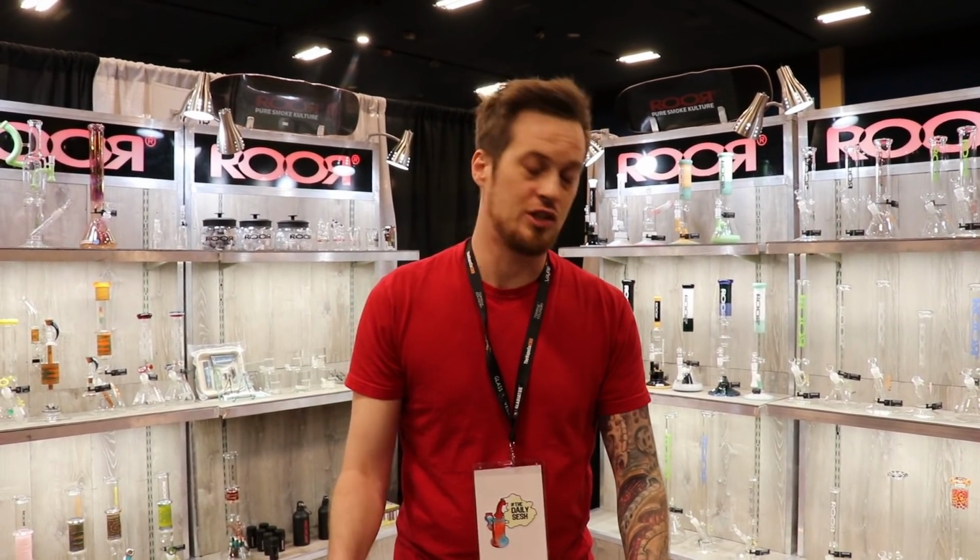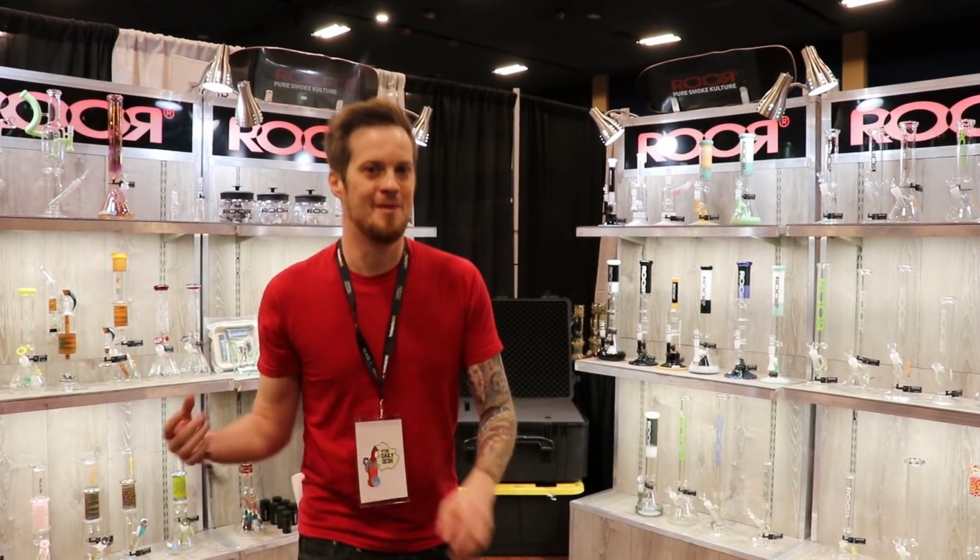So this is the Roar booth here at Glass Vegas, and it's just a great example of what you're going to see more in the future, in my opinion. Professional, clean style, nicely laid out booth. This one in particular is going to be cash and carry for the last day, but it's also mostly just for wholesale orders. But as you remember, Roar just used to be all about beaker bongs, and they're changing the game. I mean, check this out.